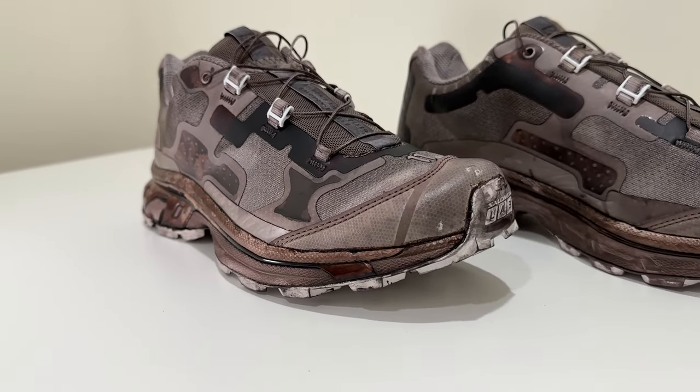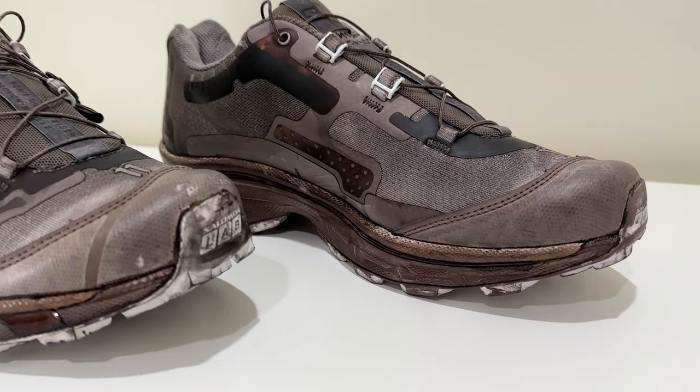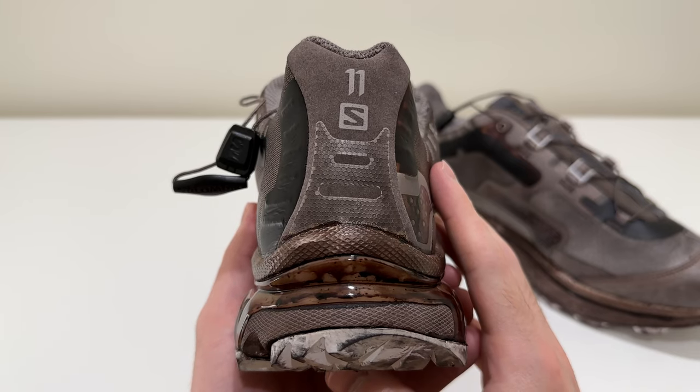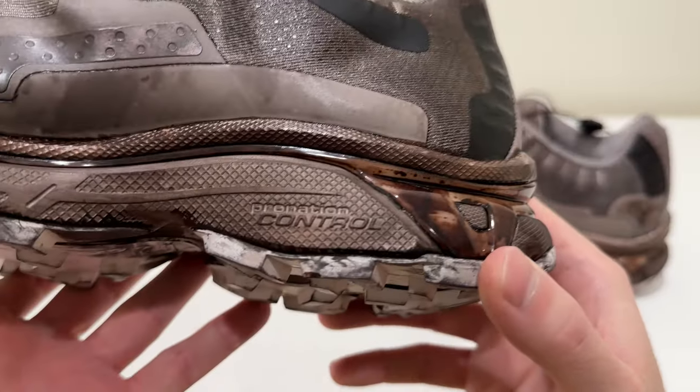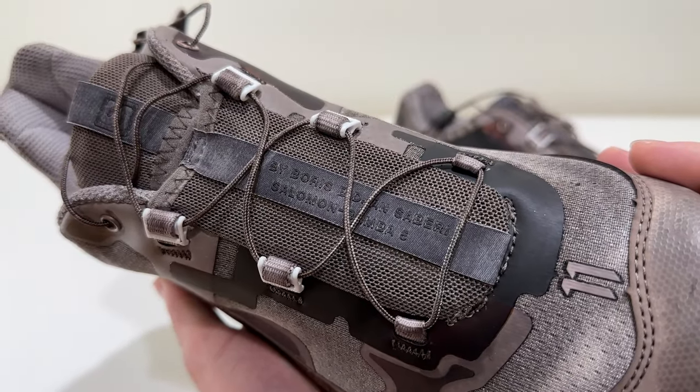There are a lot of subtle touches to appreciate here, with tons of different textures like the hexagonal tech pattern on the toe and heel, and the diamond pattern on the midsole. Both the Salomon and 11 BBS branding elements are tasteful as well.